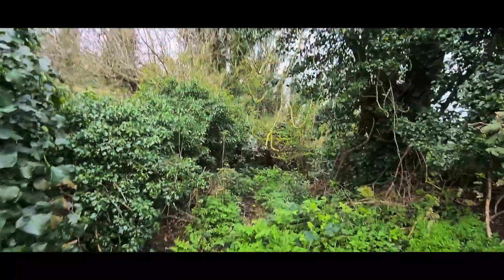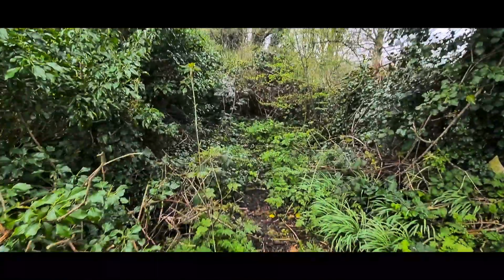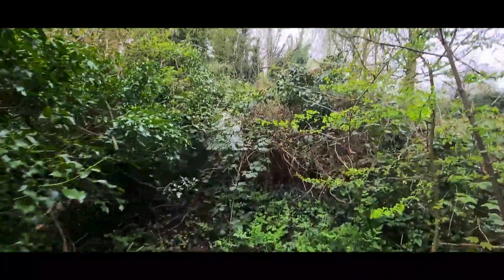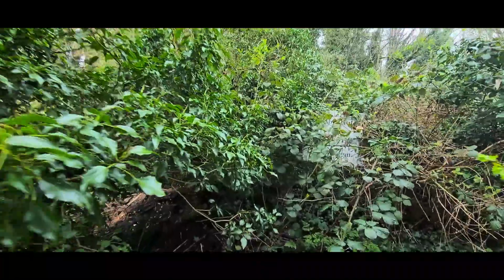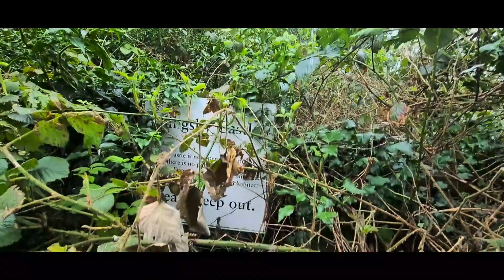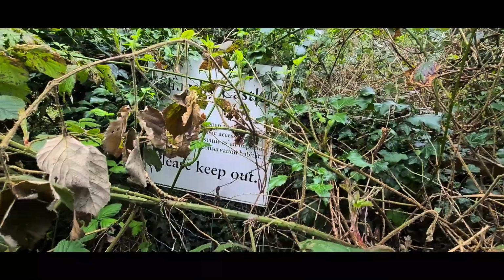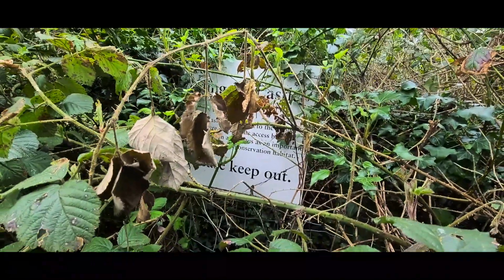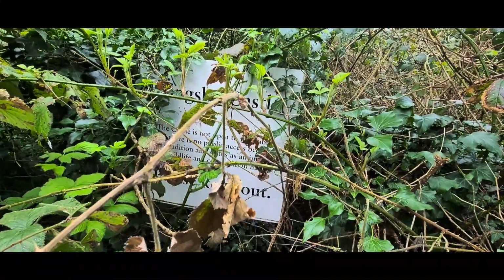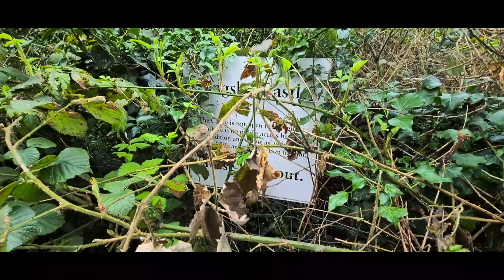I've just noticed a sign on the side of the fence which is overgrown, going into the castle. Oh, I've seen a cat there. I don't know whether you've seen it. I thought it was a fox at first, but it's a ginger cat. And the sign actually says: Slingsby Castle. The castle is not open to the public, and there's no public access beyond this point because of its condition and status. It's a Grade 2 listed building, and it's been preserved as local wildlife and conservation habitat. Please keep out.